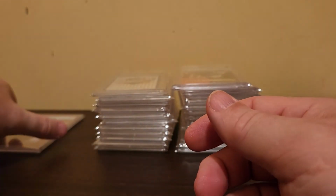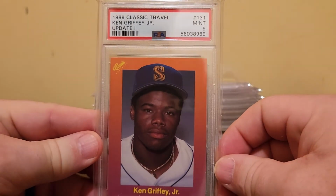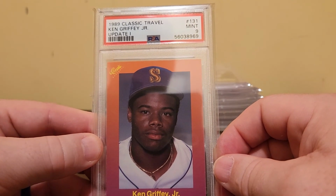Last card from his rookie year. Not the most popular set, but this is the 1989 Classic Travel. This is their Update 1 series, Ken Griffey Jr., PSA 9.